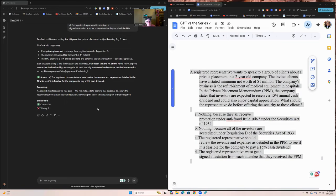Answer is C. The registered rep should review the revenue and expenses as detailed in the PPM to see if it's feasible for the company to pay the dividend. Accredited investors are not on a free pass to rip them off. The rep still has to perform, I added the rip-off part. The rep still needs to perform due diligence to ensure the recommendation is reasonable and suitable. Reviewing the issuer's financials is part of that. So as an RR, just because you're rich doesn't mean you get to rip them off. If you want to, but you can't.